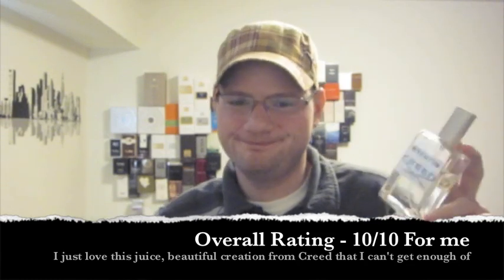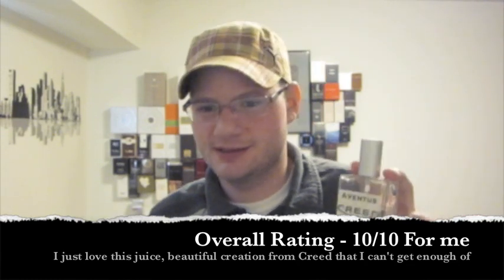To me, it's a masterpiece. Despite trying to rate things harsher, I knew from the first time I wore this that it was going to be a 10 for my taste. It's absolutely perfect. I mean, it could be a little better on projection and longevity, and the batch differences can be a little bit annoying, but I absolutely adore this fragrance, and that's what I want out of a fragrance. So for me personally, it's a 10 out of 10.